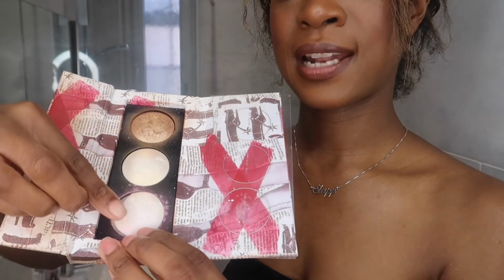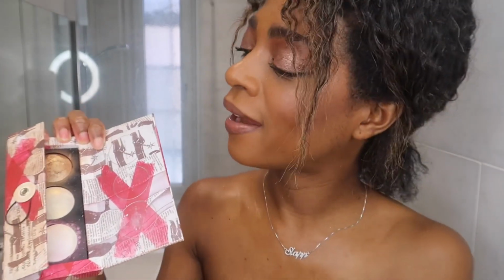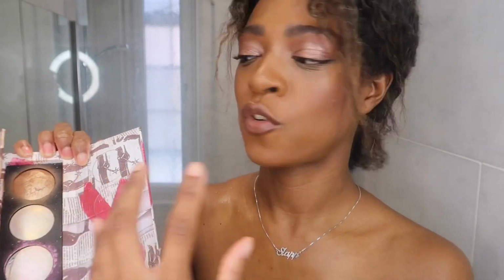My favourite highlight powder, which I just rely on the most, is the McGrath Sublime Skin Highlighting Trio, which comes in 3 shades. It's got a bronze, a yellow gold, and a pink. Whenever I'm using anything pink in the McGrath, this pink highlighter just makes everything look so uniform and really good. The yellow gold is one I reach for a lot if I want a nose highlight. I want something quite bright and yellow. And the bronze is one I reach for whenever I want a nice bronze, rich, deep highlight.